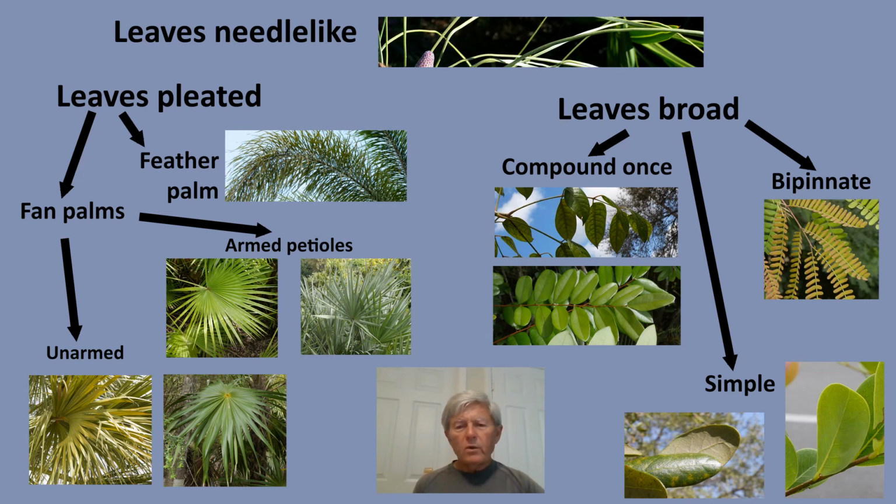On the right are 4 species of dicotyledonous trees and 1 shrub. They include 2 that are compound only once. The one on the top is the Bursera simaruba, the gumbo limbo, and below it with the shiny leaves and also compound only once is the paradise tree, Simarouba glauca. To the right is a species that is bipinnate, that has 2 levels of division of the leaf, and that is, of course, Lysiloma latisiliquum, the wild tamarind.